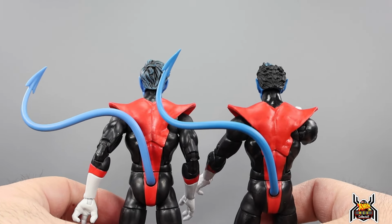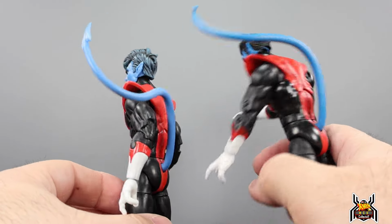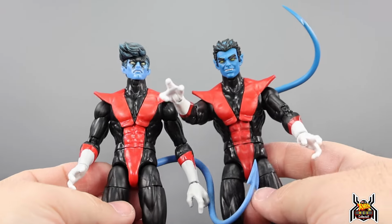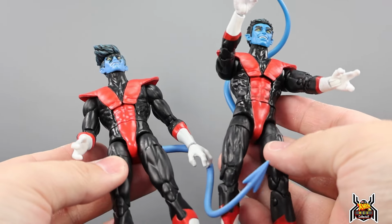Looking at the rest of the figure, looking at the tail, again, it's the same tail that we had gotten before, but as you can see, the blues are slightly different. We get a little bit of a darker blue on the previous Nightcrawler figure. Same goes for, obviously, the skin tones on the face. But the torso, the bodies are the same. They are, in fact, the same, but we get new legs.